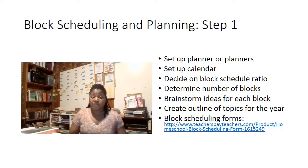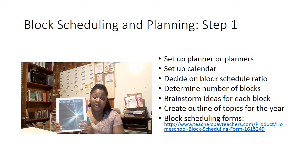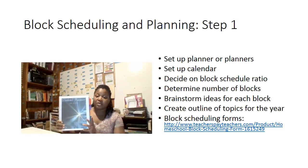So the first thing we do, like I said before, is I spent the day making sure we had all of the student planners made. So all four of my children have their planners already made.